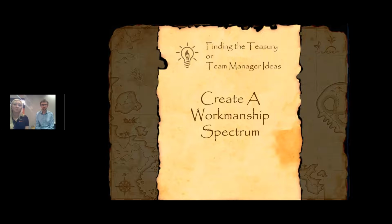One of the things you can do with your teams is work with them and have them create a workmanship spectrum, where they sit down and think of different ideas of how to do something, and say, okay, we think this would score higher and this would score lower. And again, just keep that spectrum working all year round.